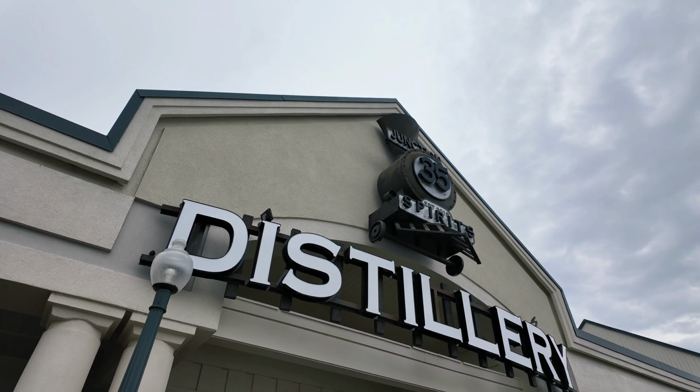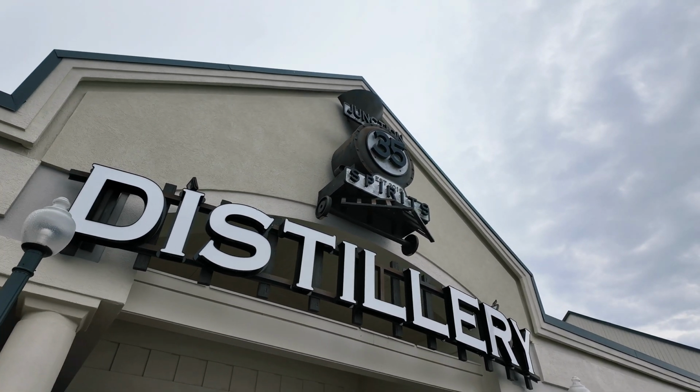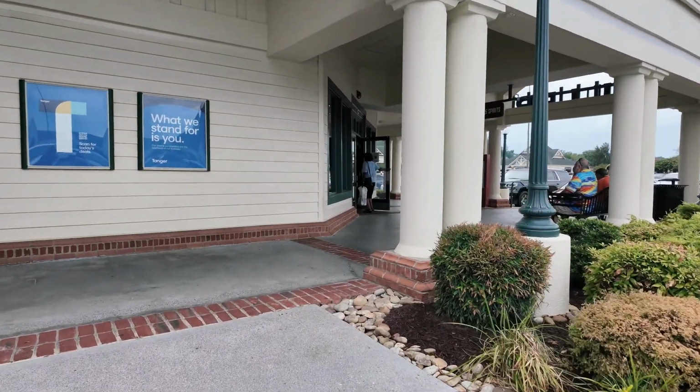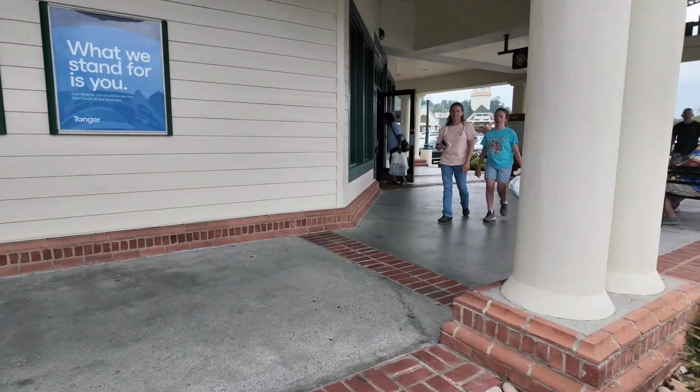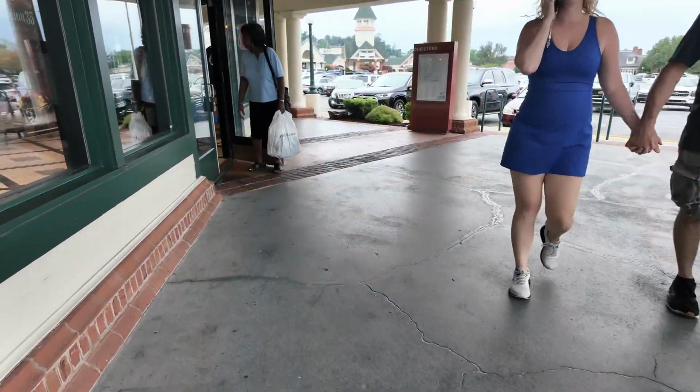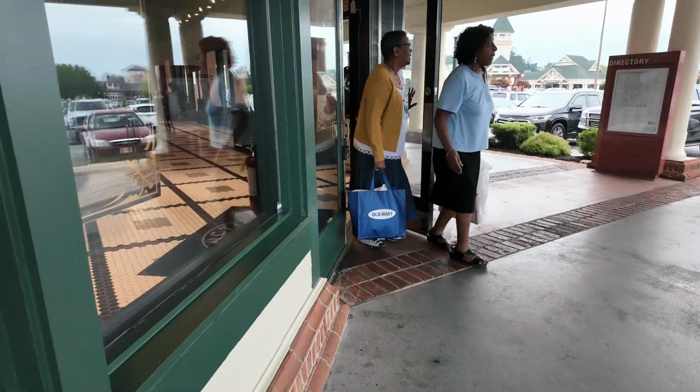And right next door is Junction 35 Distillery. I have not been here to eat. If you have, let me know what you think. It is one of the newer restaurants here. I'd like to check it out at one point. And they have their menu right on the door.